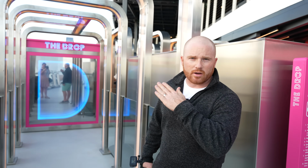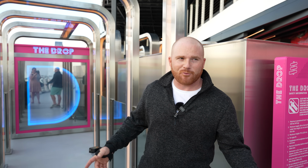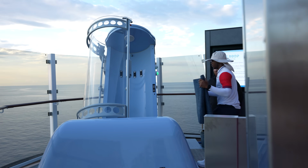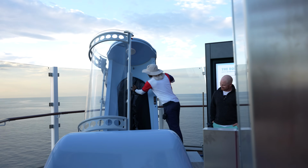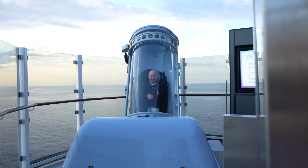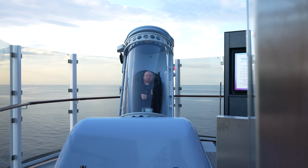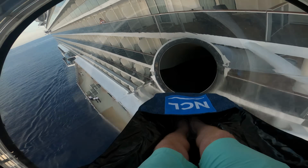So this drop slide is actually kind of unique because you have to lay on a mat that is designed to help you slide through. Apparently there's a guy that just got stuck, so hopefully I don't get stuck too. We'll see. Four, three, 2, 1, 0. Yeah! Oh, I got stuck.